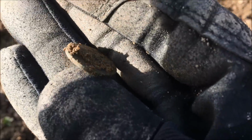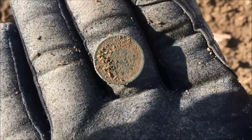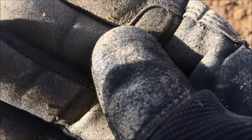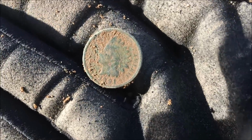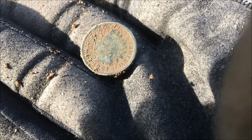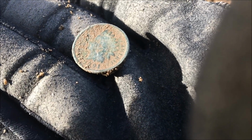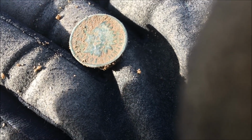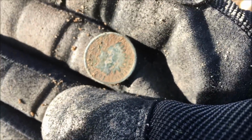It's an Indian head penny, it's hard to see. Let's see if I could spin her. Let me give it a little rub. There it is. You can see the headdress on there. I can't make out the date. It looks like 1891 maybe? I don't know. I'll clean her up later. But that's a good sign.